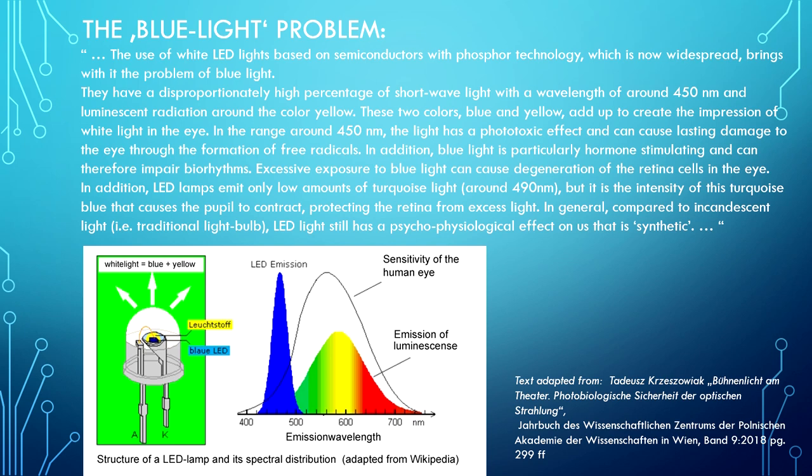Essentially, this means that the pupil will not close enough to reduce the strength of this blue light part in order to not cause harm to the retina. And that is essentially the main problem that we have there, apart from the fact that blue light stimulates our vegetative nervous system, as we say.